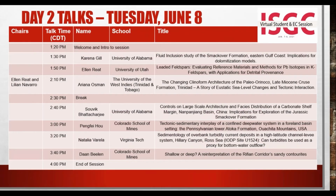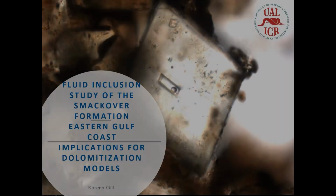The first presentation is Karena Gill, and she is a student from the University of Alabama. Her talk is about the fluid inclusion study of the Smackover Formation in the eastern Gulf Coast and the implication for dolomitization models. All right, thank you.